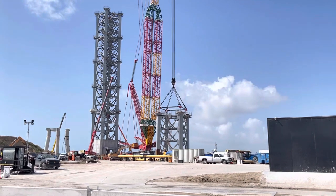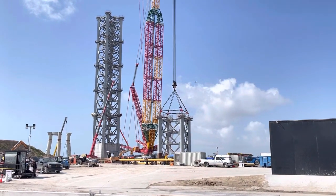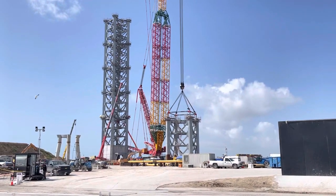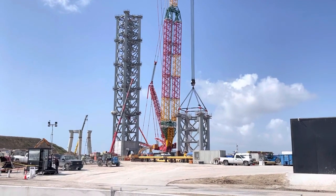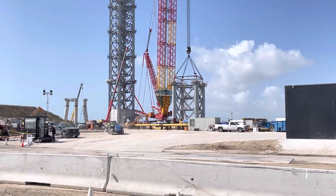Next up today, or soon this week, is going to be the lift of the sixth section of the tower, and that's going to be maybe stacked eight tall. Then May 7th, we know it's going to be at least eight, and it's already connected to the crane. I'm not sure if the bolts are off yet.